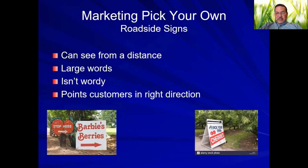Looking at signage, roadside stands. They need to be able to be seen from a far distance. Something handwritten on notebook paper is not going to work. You need to be able to see it from far off. It needs to have large words on it. Isn't too wordy, because remember, we're driving down the road. We may want to say, hey, let's pull off and stop. I do that all the time. And it points customers in the right direction. Notice these signs here are very large, very few words, and they have arrows pointing you where to go.